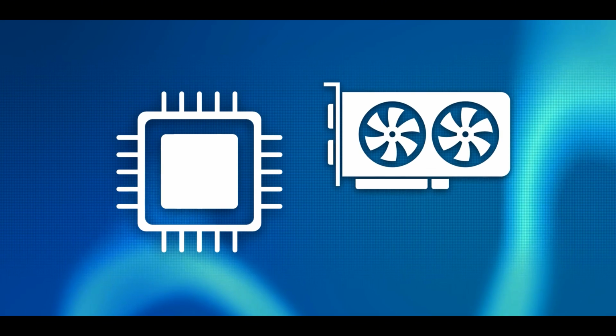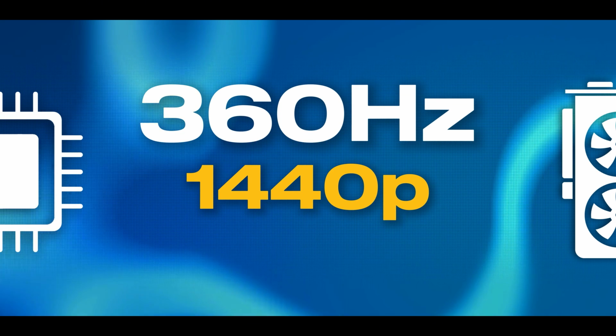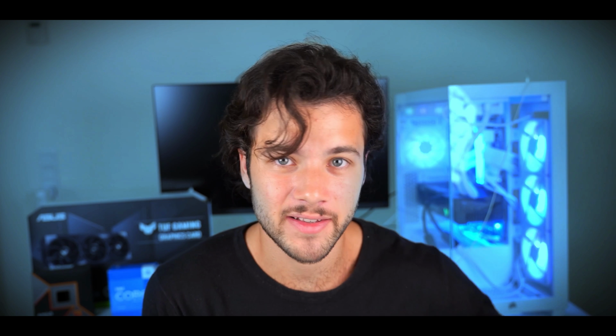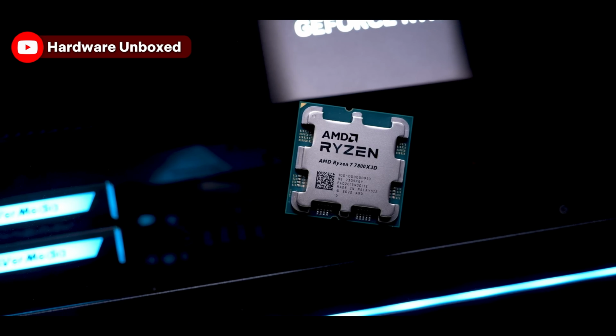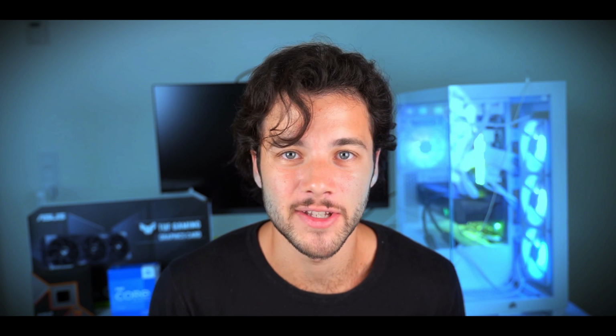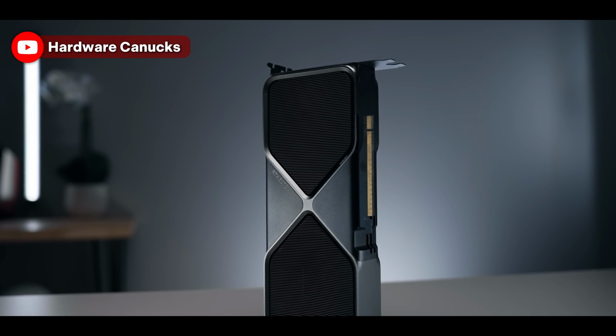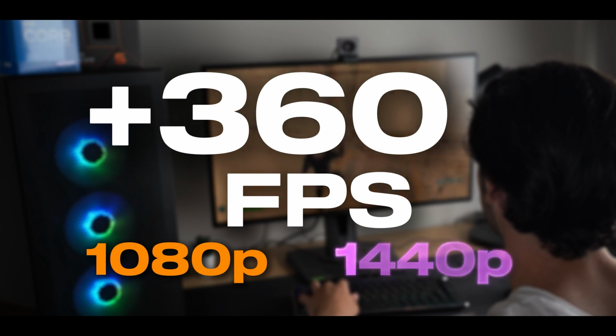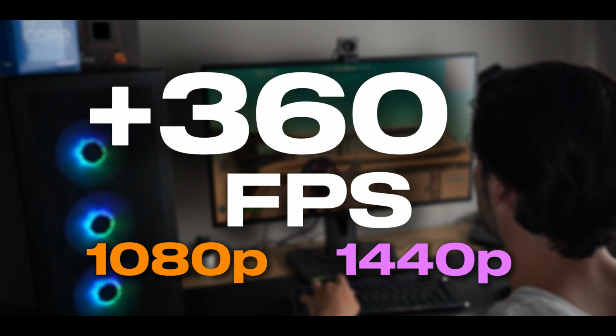And then if you want a 360Hz 1440p or 1080p monitor, I do recommend you getting this next combo, which has one of the fastest CPUs in the entire market in the Ryzen 7 7800X3D, alongside one of the best 1440p graphics cards in the RTX 5070. With this combo, you will be able to play esports games at 360 plus FPS on average, competitive settings at both 1440p and 1080p resolution.